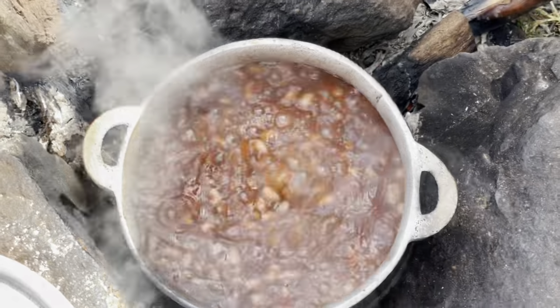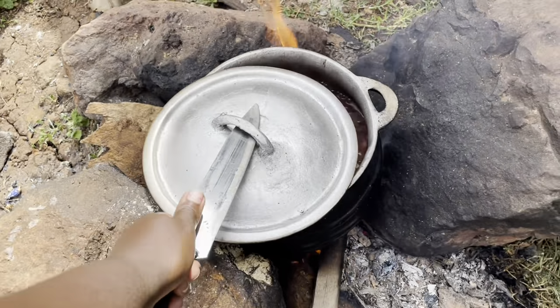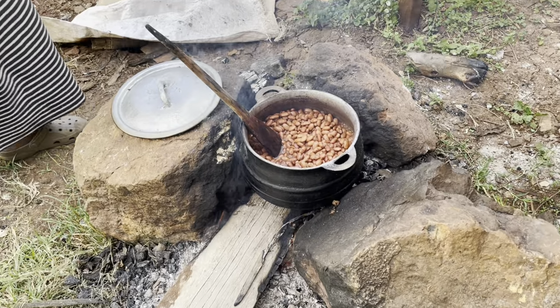It takes a lot of time to cook beans the traditional way. We usually put water and red onion to spice things up and let it boil for 5 hours. That's when it will be ready.